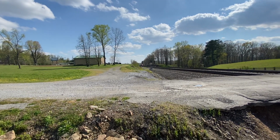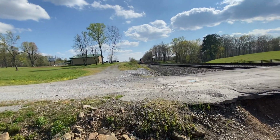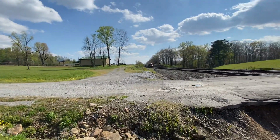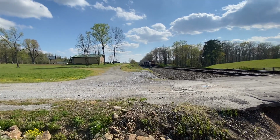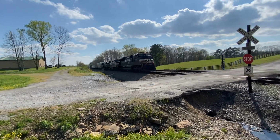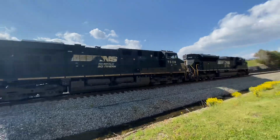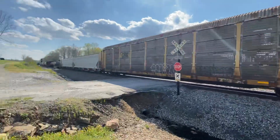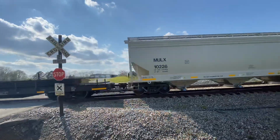Oh no, he's going. Now we got an SD70 Ace leading, I think. Yeah, we got an SD70 Ace leading. Southern 1144 leading a mixed freight with an amazing horn. At first I thought it was the local when I heard it.